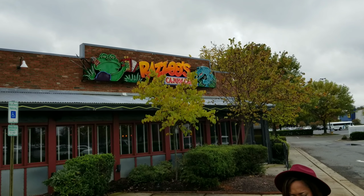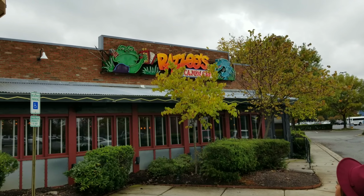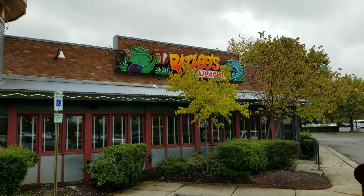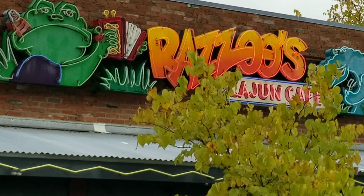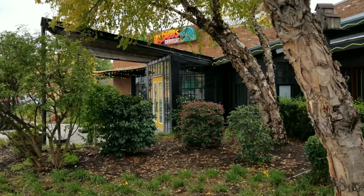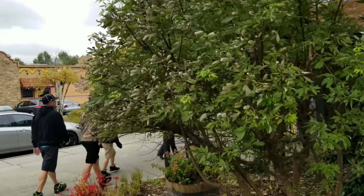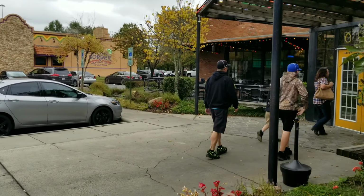Here we go. Called Razzoo's, baby. Yeah, let me zoom in on the name. Look at that art right there. All right. Apparently, we weren't in the front. They got us hip to the game. We didn't know where we were going.